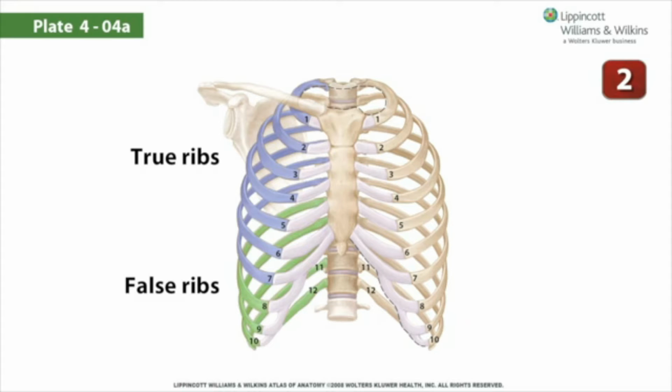The costal cartilages of ribs 7 through 10 merge to form the costal margin. In addition to being false ribs, ribs 11 and 12 also belong to the floating rib category, since their costal cartilages are not connected to the sternum. There is a 4th category of ribs, the typical ribs, which will be discussed in a moment.